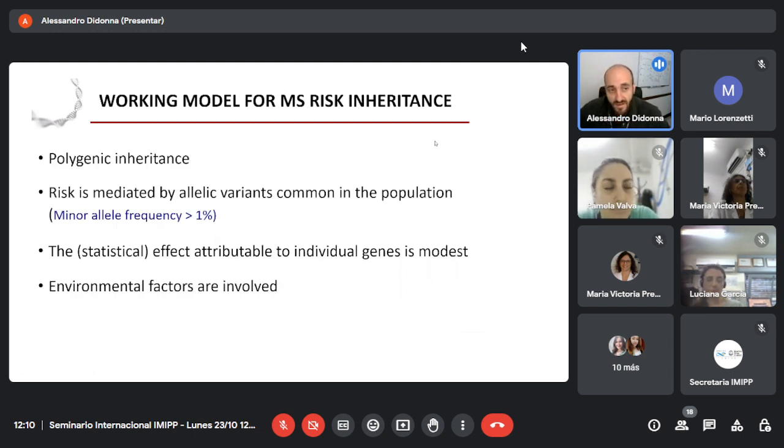So what we think is MS belongs to the so-called complex disease family. Basically, it's a polygenic inheritance. We see multiple allelic variants common in the population, each one contributing a small portion of the overall risk.